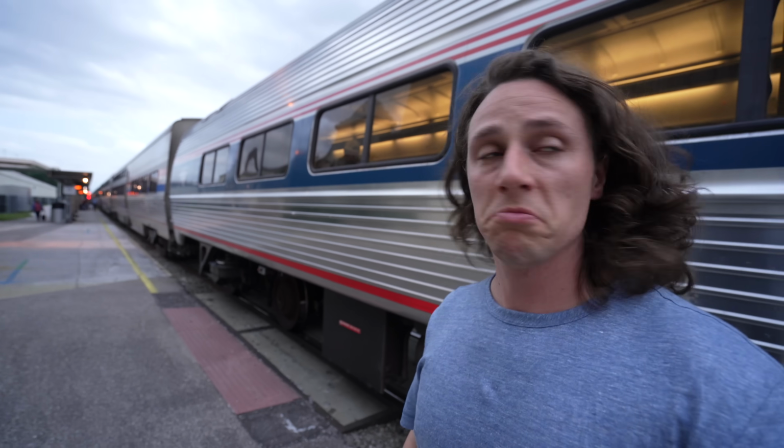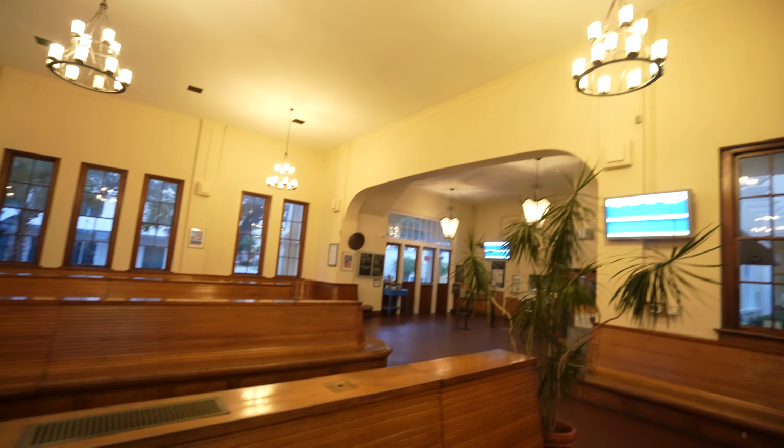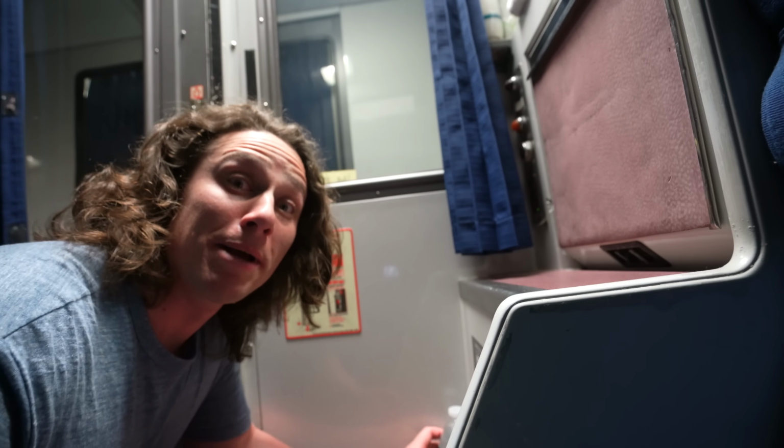Now we have about 15 minutes to Orlando. Wow. I like just peeking into the stations. Some of them are so historic. It's a nice station. Stretch my legs. That's it. I think it's time to start getting ready for bed.